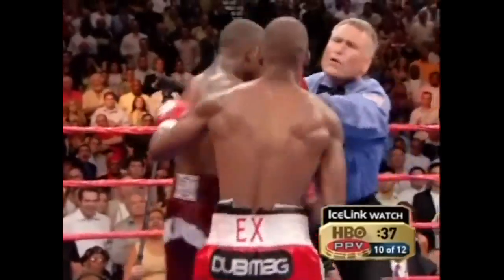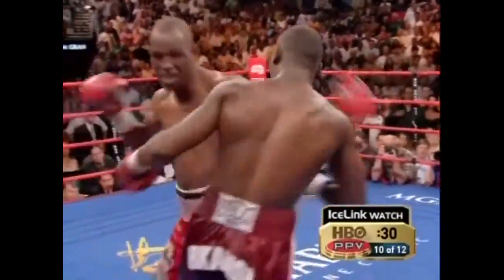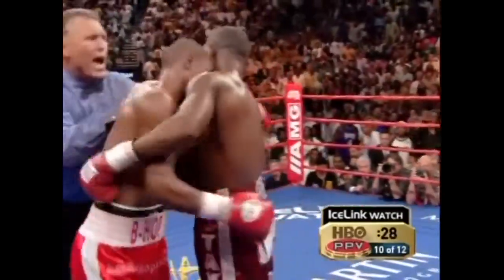Hopkins again catches Taylor with right, hits him behind the head. Nady pulls him back in. Taylor caught Hopkins with an uppercut.